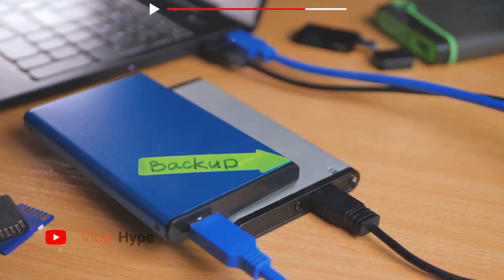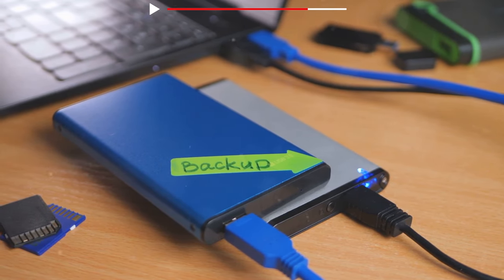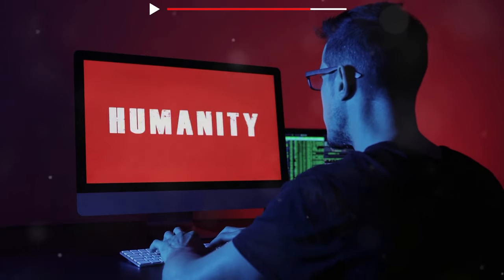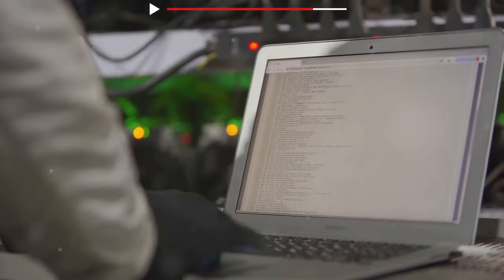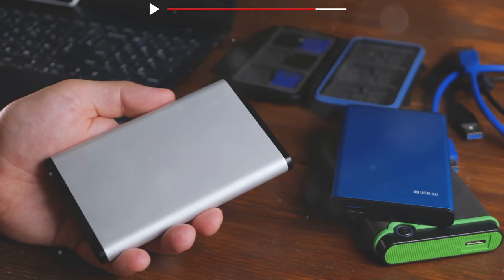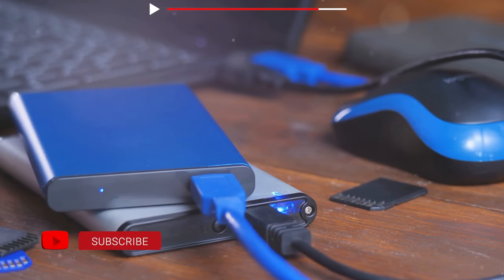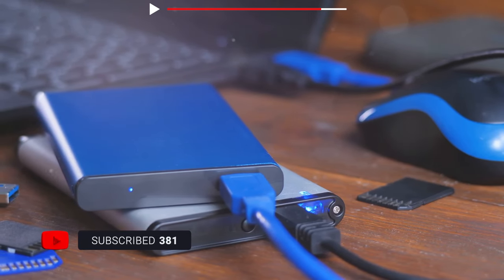Chapter 5. Backup solutions. Protect your digital life. Imagine losing all your important files, photos, and documents. It's a nightmare scenario, but it happens more often than you think. That's why having a solid backup solution is crucial. For local backups, an external hard drive is a reliable and affordable option. Just connect it to your computer and schedule regular backups using the built-in backup tools in Windows.